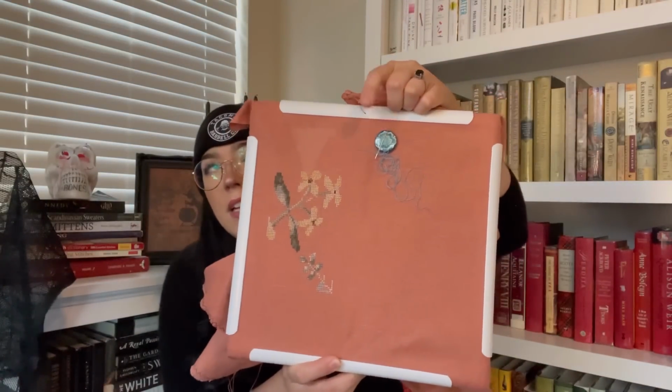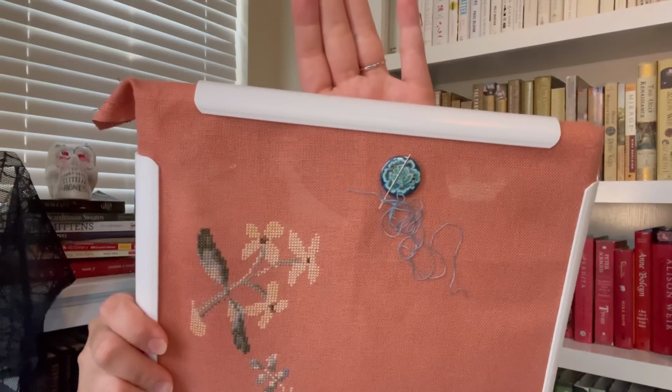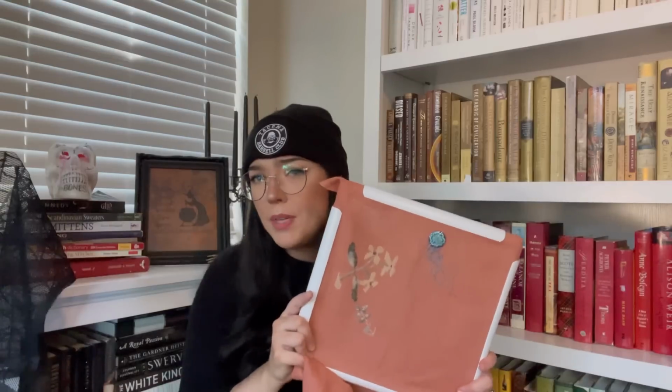It has a needle dot from 123 Stitch. And if you're curious, I think the name of it was an agate needle dot. Honestly, I think I just looked up blue needle dots because I wanted a blue needle dot, and that's what popped up. It's more teal, but it is pretty. I like it. So really enjoying this project.